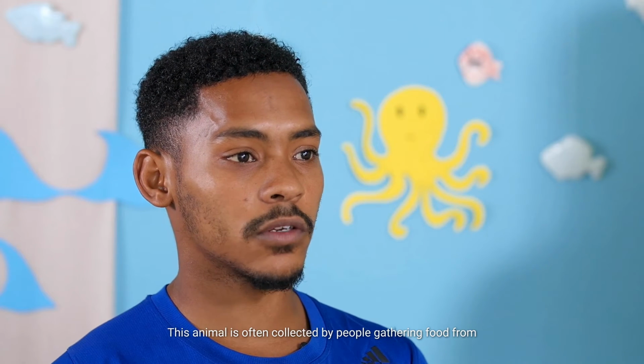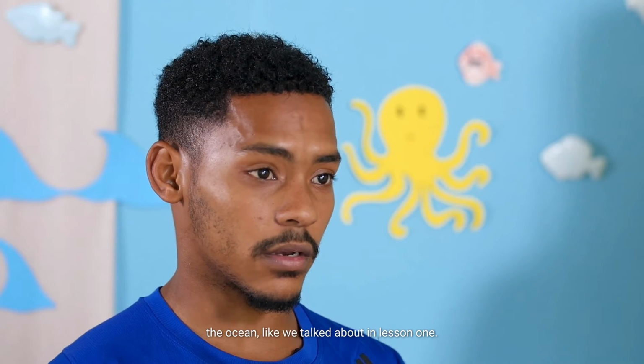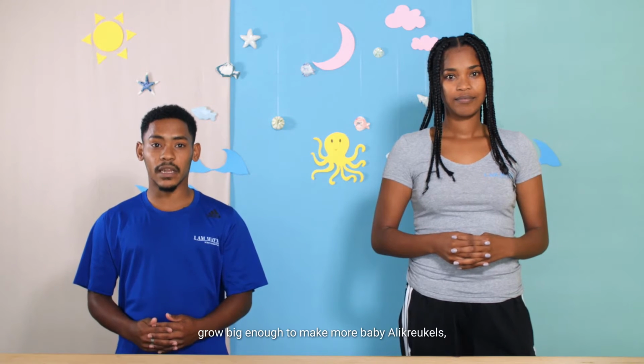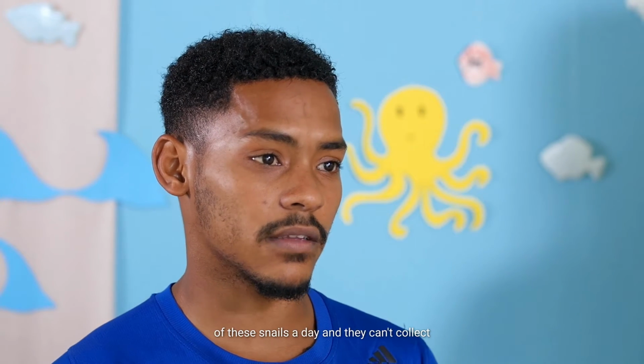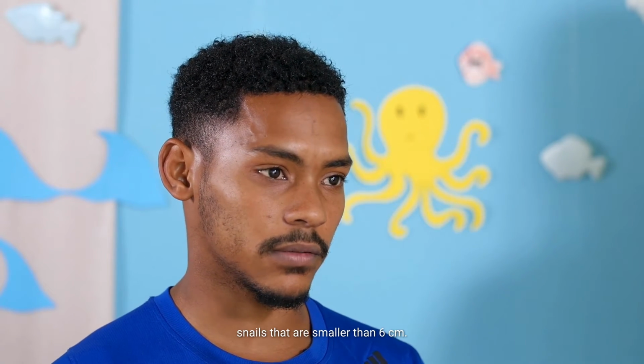This animal is often collected by people gathering food from the ocean, like we talked about in lesson 1. But because it takes so long for them to grow big enough to make more baby polycriacals, there are rules that say people can only collect 5 of these snails a day. And they can't collect snails that are smaller than 6 centimeters.